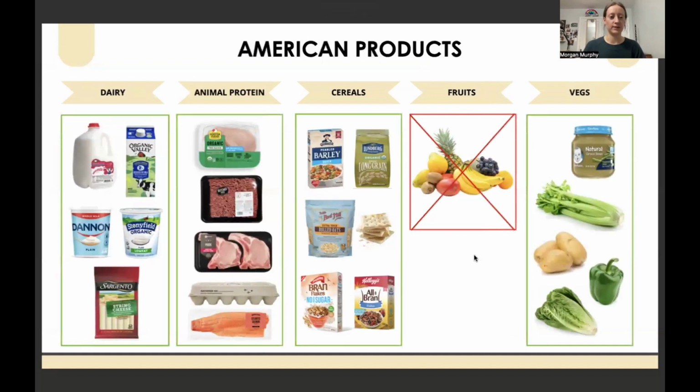So this shows a breakdown of different products that would be allowed. For an infant, dairy products can be introduced as long as they are unsweetened. Same with animal protein, meat, eggs, and fish. For cereals, grains can be introduced as long as they are unsweetened, as well as unsweetened cereals. But all fruit, including fruit in the form of baby food, has to be avoided, and certain vegetables are allowed.